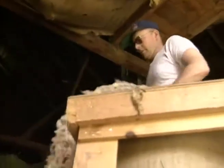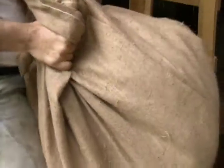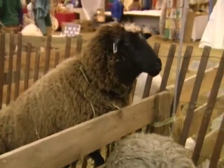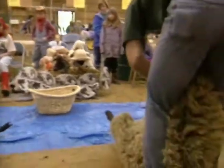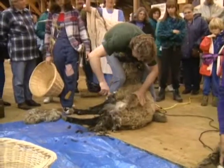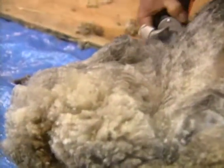Where there's sheep, there's wool. This wool will make a lot of stops on its way to becoming a blanket, a sweater, or maybe a pair of warm mittens. At this sheep and wool festival, the whole process will be shortened. It's called a sheep to shawl contest. Each team has 4 hours to go from shearing a sheep to finishing a shawl.